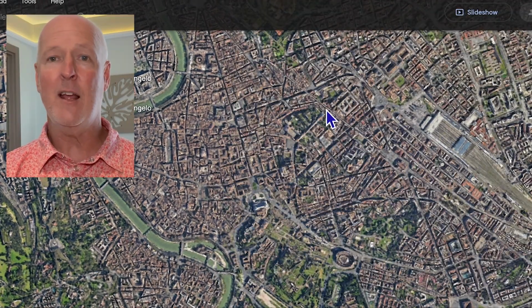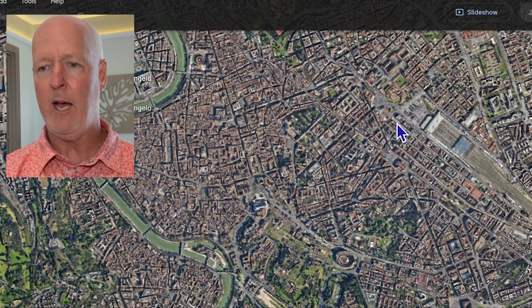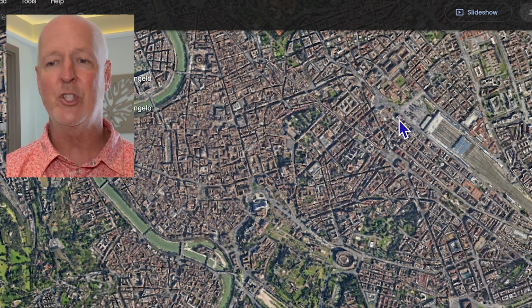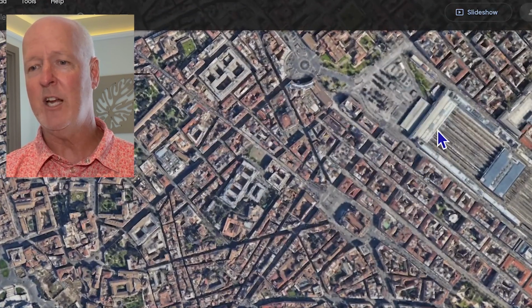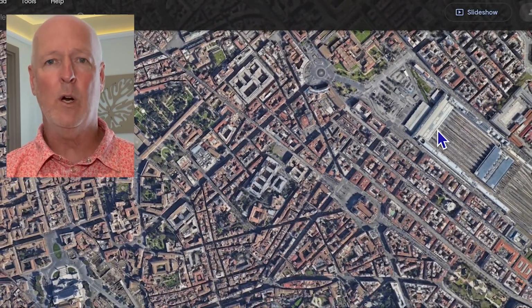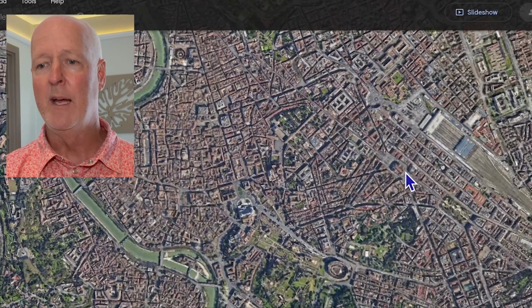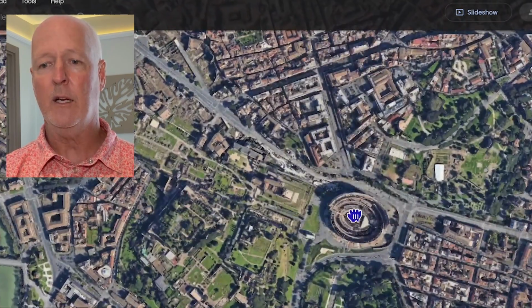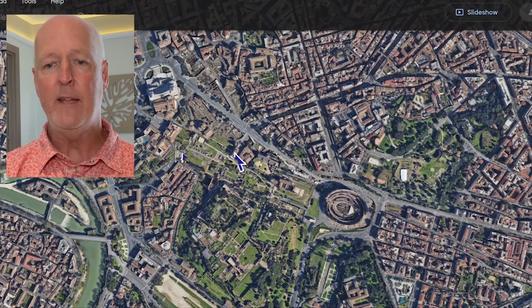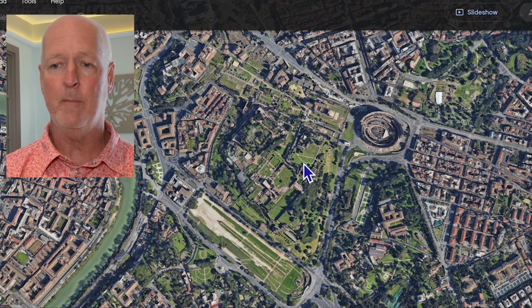This is Google Maps, and this is an overview of the downtown or central area of Rome. Over here you can see the train station, and that's where you're most likely going to be entering or exiting the city of Rome from. Just below that you've got the Coliseum, then the Roman Forum right down here, and just below that is the Circus Maximus.